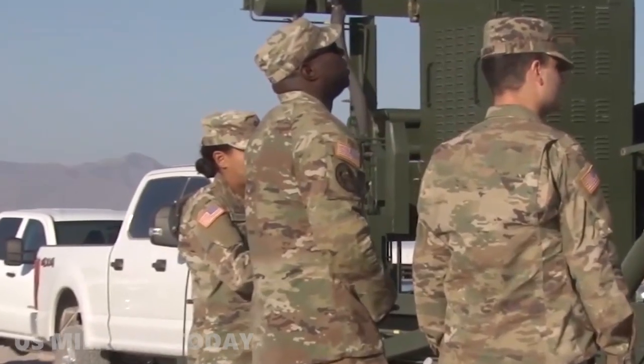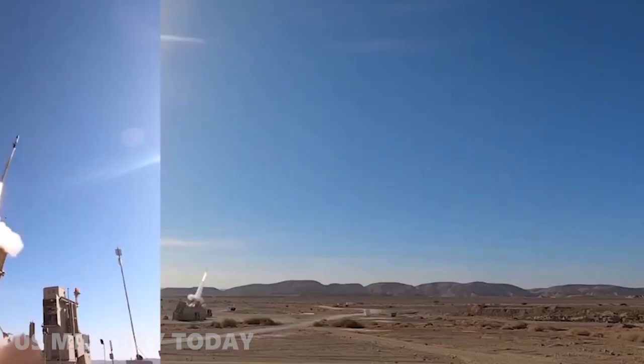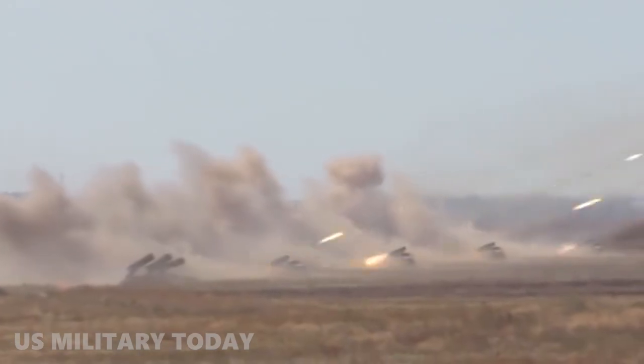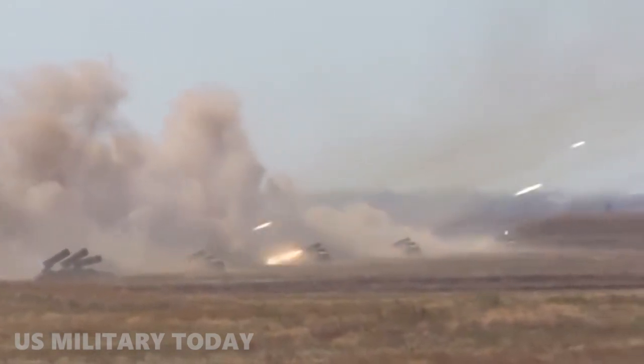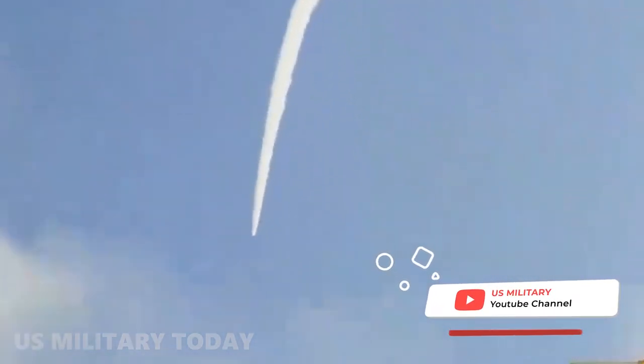The secret of the U.S. Iron Dome capabilities to shoot down enemy's short-range rockets. In use since 2011, the Iron Dome, which is designed to shoot down short-range rockets, is an integral component of Israel's multi-layered defense array. Does the U.S. have an Iron Dome defense system?